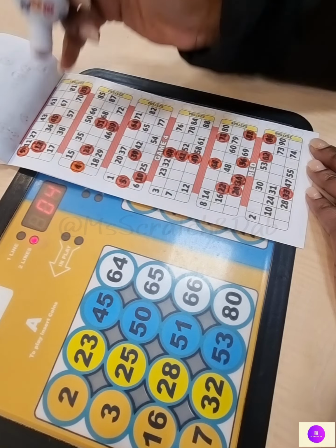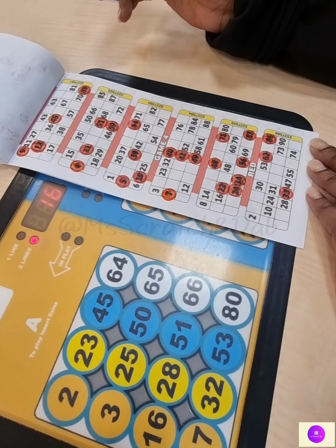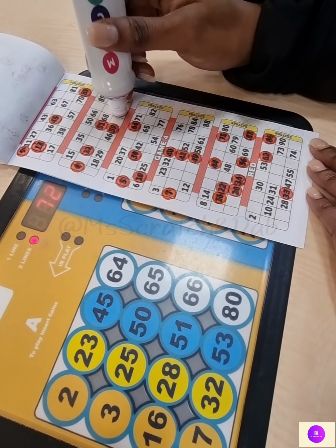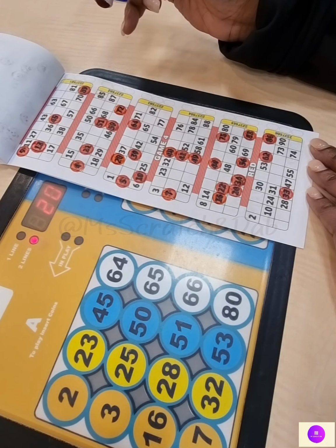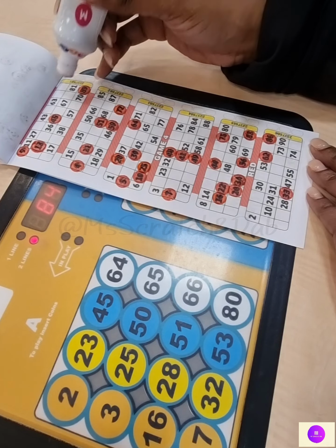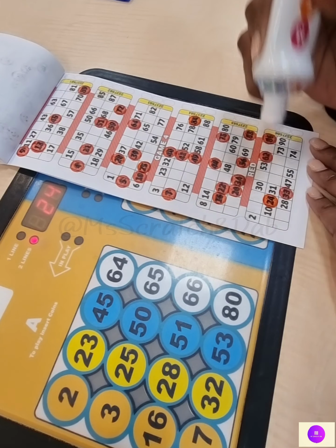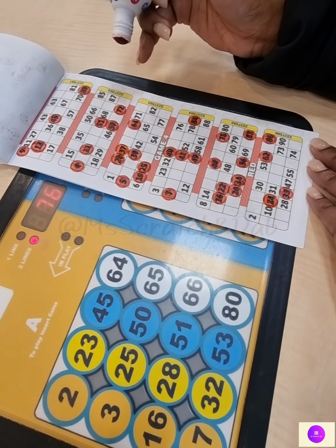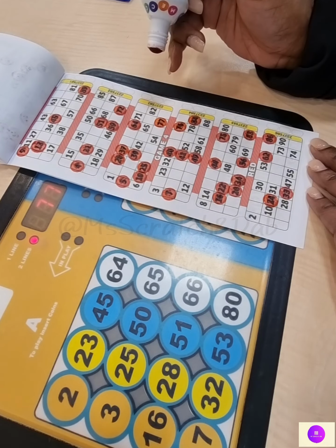4 on his side, number 4. 7 on his side, number 7. 1 and 6, 16. 7, 2, 72. 20, 2 and 20. 2 and 5, 25. 8 and 4, 84. 2 and 4, 24. 3 and 7, 37. 7 and 6, 76. All the 7, 77.